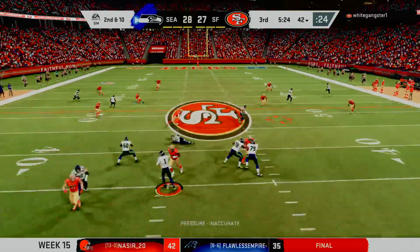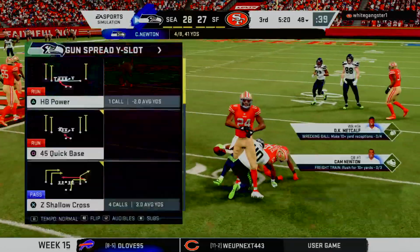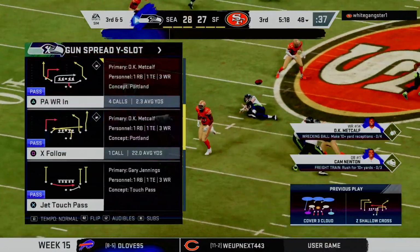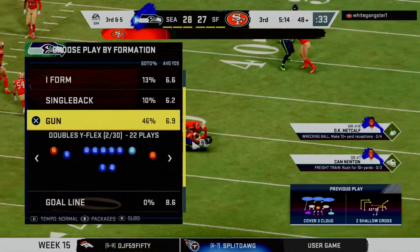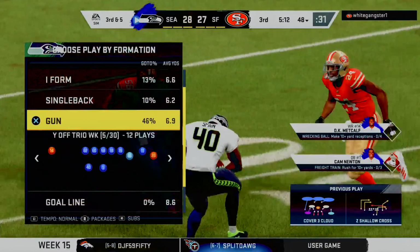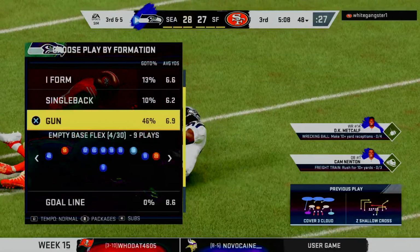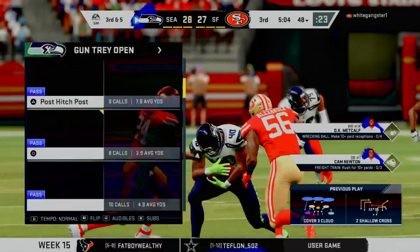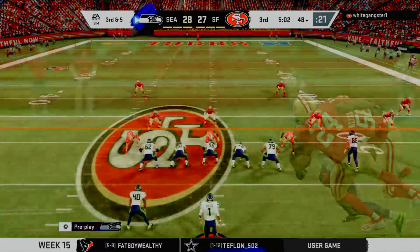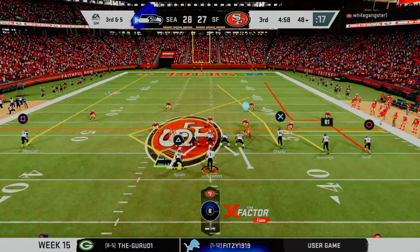2nd and 10. Newton again. And this time he's got the hook up. It's complete. A 5-yard pickup on the play. And it's 3rd down. The last play on the completion got them half of what they needed. Now here's a tough 3rd and 5.